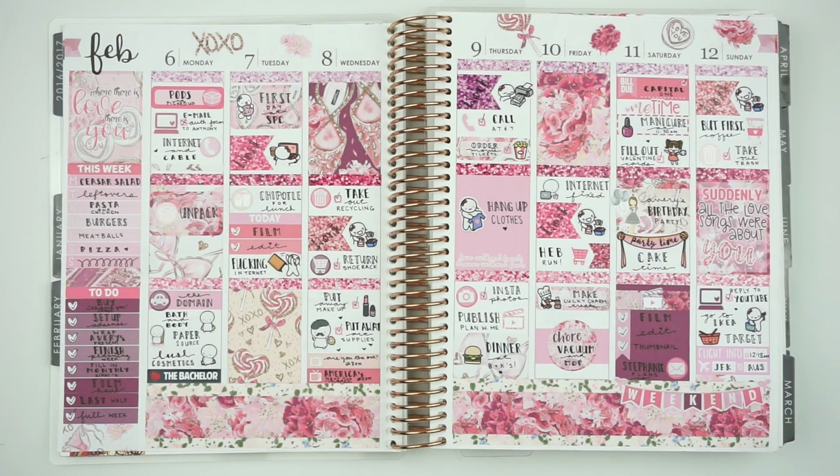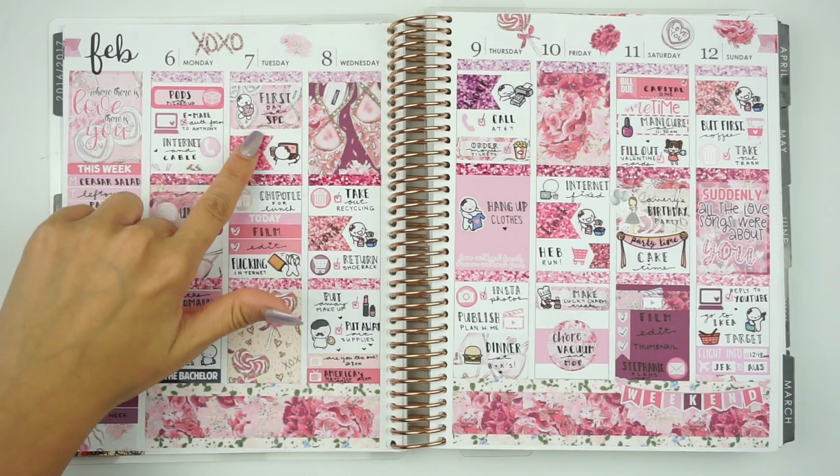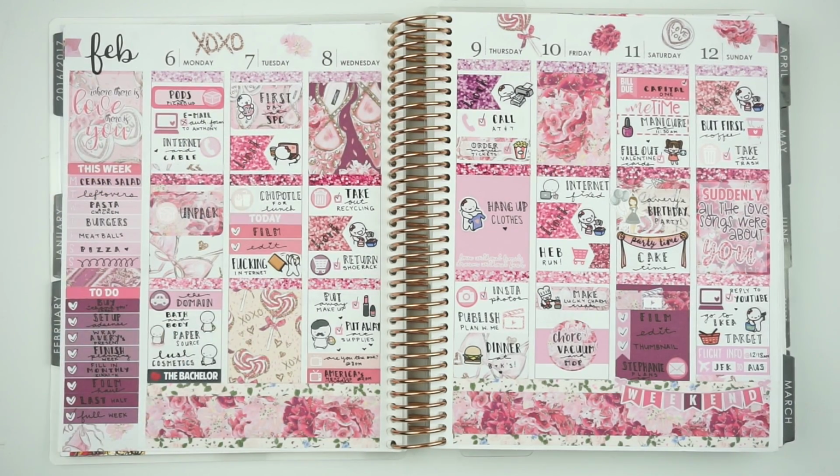So this was a Little Miss Papery kit, which when I saw, I was like, oh my God, I need it. It is so pretty because it has pinks, but it also has the purples, which I thought was super cool. So it was my first real day at Scribble Prints Co., which was super fun. I had Chipotle for lunch.